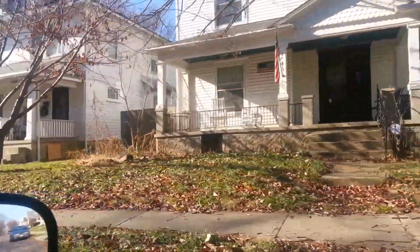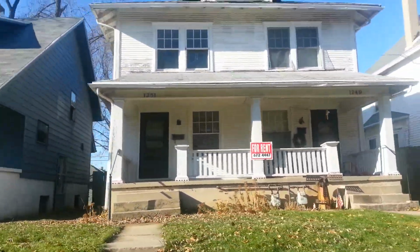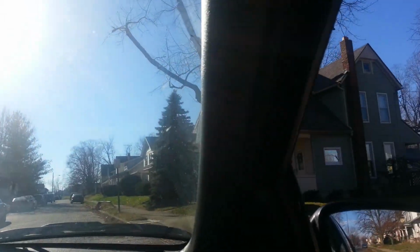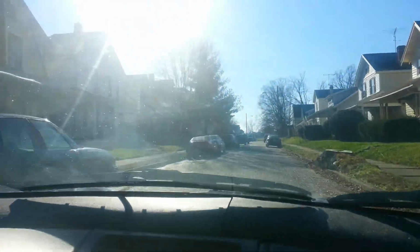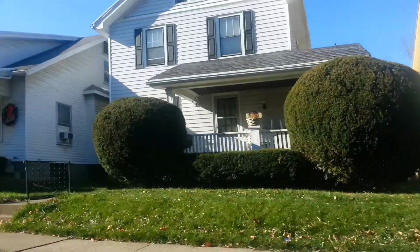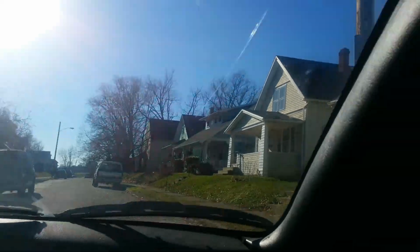This one is for sale right here. It looks like a rental for rent, $12.49 or $12.51. This house is vacant too. I don't know if that's a notice that's condemning it or what, but at the corner of Muncie and Carlisle. Yeah, you can see why these streets are one way, because they're pretty narrow throughout here. That one, yeah, nobody's living in that one either. 1311 Carlisle, that one's vacant.